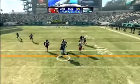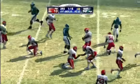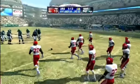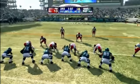On the run, he throws it. Brought down at the 32-yard line. Nice pass play. It really was in the 80s that we first started seeing offenses throwing the ball to the fullback. You know, for so many years, those guys were just big blockers.